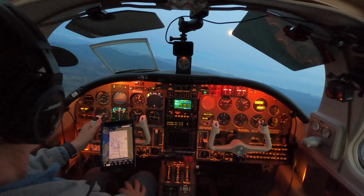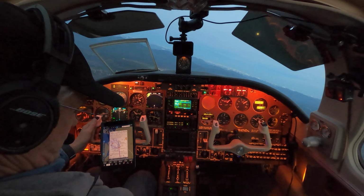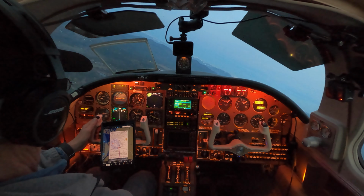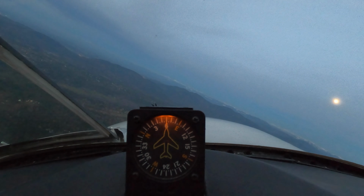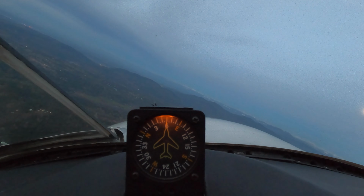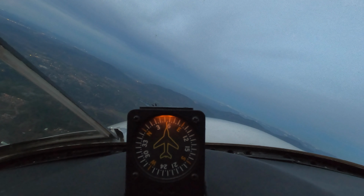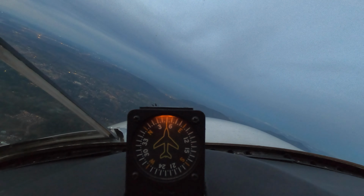We're still climbing, doing about 160 knots indicated, and I'm at climb power, which is 37.5 inches of manifold pressure and 2,400 RPM, which equates to a little bit over 80% power. Making that left turn towards Paine Field. Typically they'll put you on a heading of about 330, 340, and it's almost like a big 20-mile downwind for the ILS.